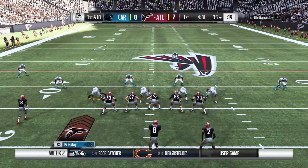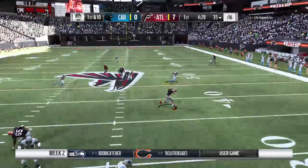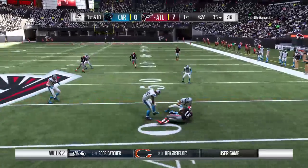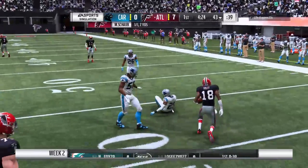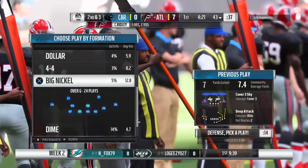All right, now, lucky 56. Lucky 56. Now Shaw. This one's caught by Ridley. And he'll get up to the 43-yard line. 7 yards the pickup on the pitch and catch.